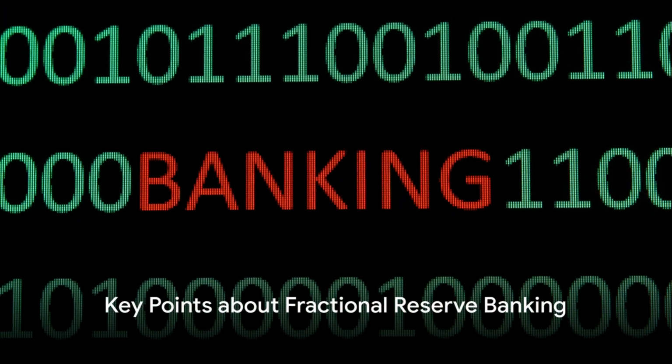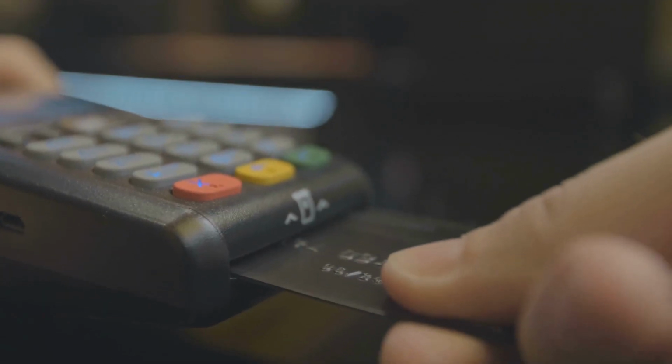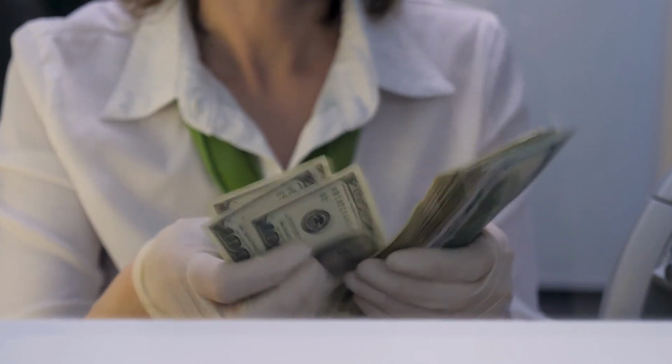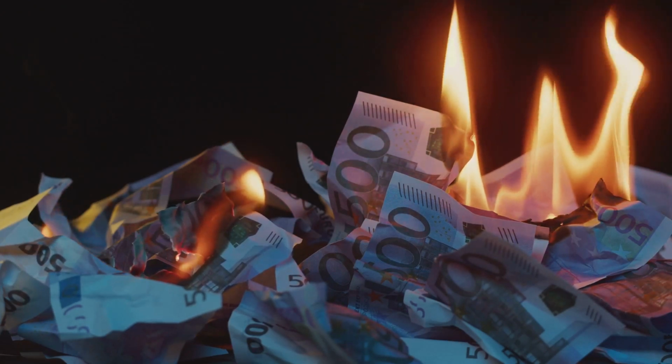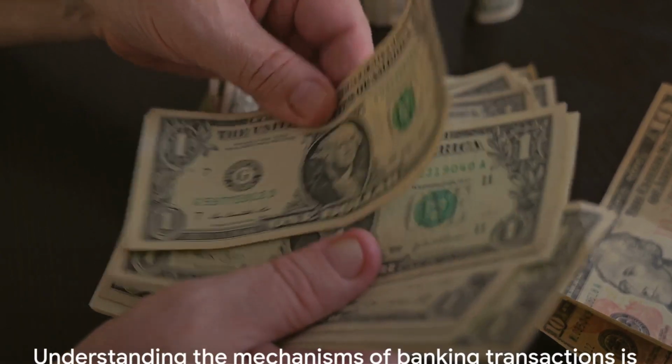Fractional reserve banking is a cornerstone of modern economies. But what are the key points to remember? Well, first off, banks profit from the interest on loans, which are primarily funded by our deposits. Moreover, this system inherently expands the money supply, creating more liquidity. However, it's not without risks. If too many people demand their deposits back simultaneously, it can lead to a bank run.